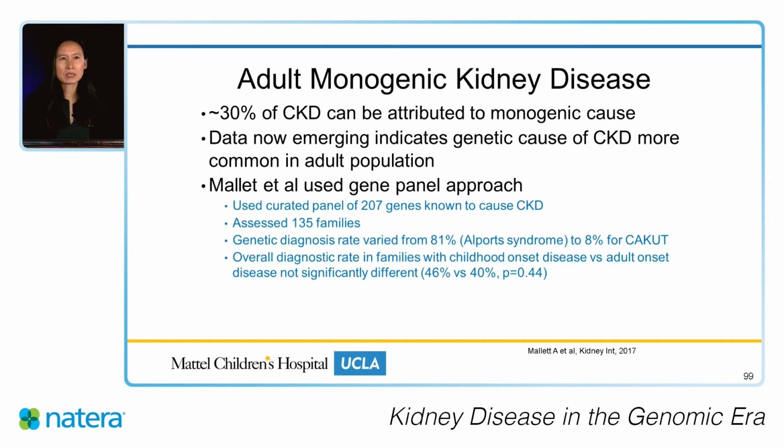So shifting a little bit towards adult monogenic kidney disease, currently about 30% of CKD with the onset less than 25 years can be attributed to an established monogenic cause. However, there's significant variability in the reported prevalence of monogenic causation depending on the underlying actual CKD phenotype. And so Mallet in 2017 did a study using a gene panel of 207 genes. And these genes were sequenced in patients that had a familial nephropathy, and a monogenic cause was found to be detected in about 43%, about 58 of 135 families. So using this curated panel of genes, they could assess that there was a substantial proportion of these patients and these families, primarily made up of adult CKD patients, that ended up having a genetic cause for their disease.